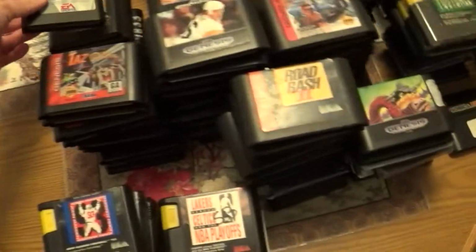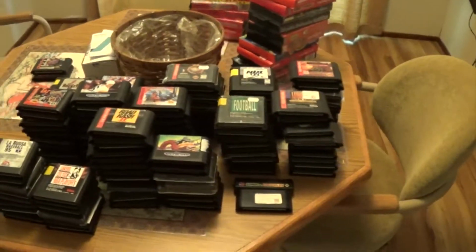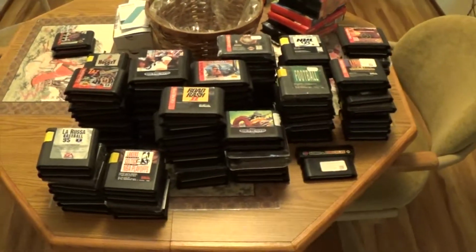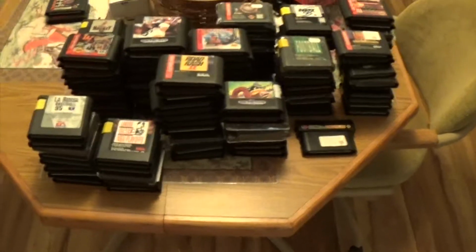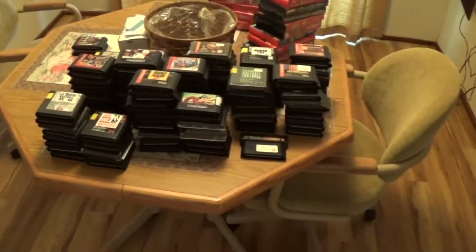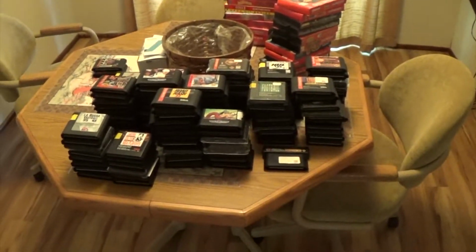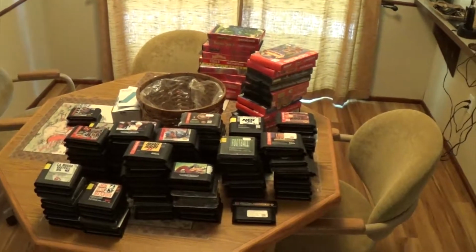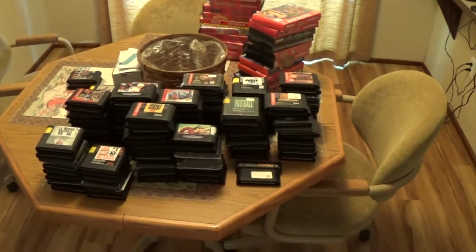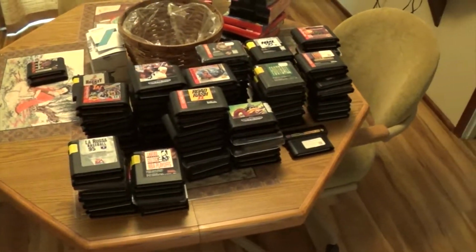Yeah, I know. There is a plethora of sports games that I have, but that was the majority of what came with the collection that was given. That and Sonic Spinball. So, that does it for my Sega Genesis collection, and those are all the games that I currently have. I'm going to try to keep an eye out for certain others, but other than that, that's about all I currently have.